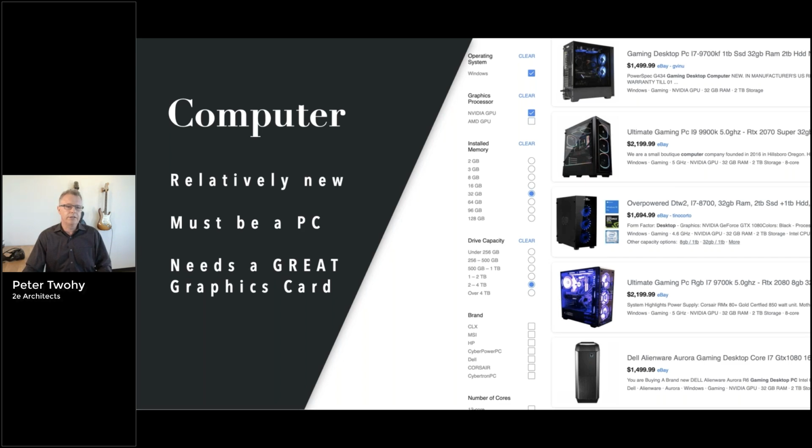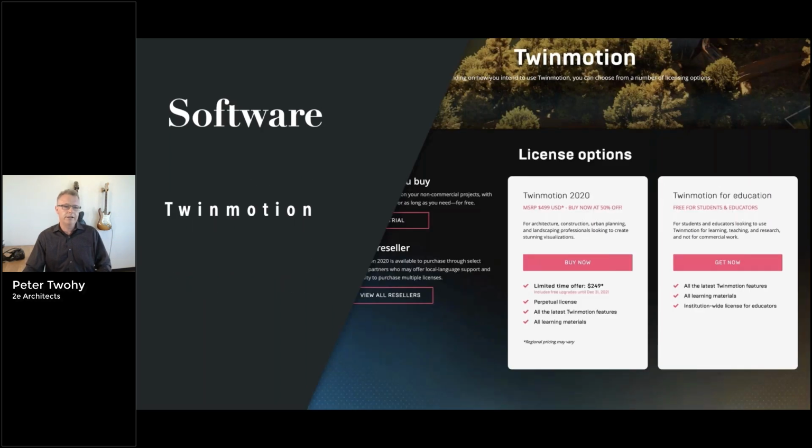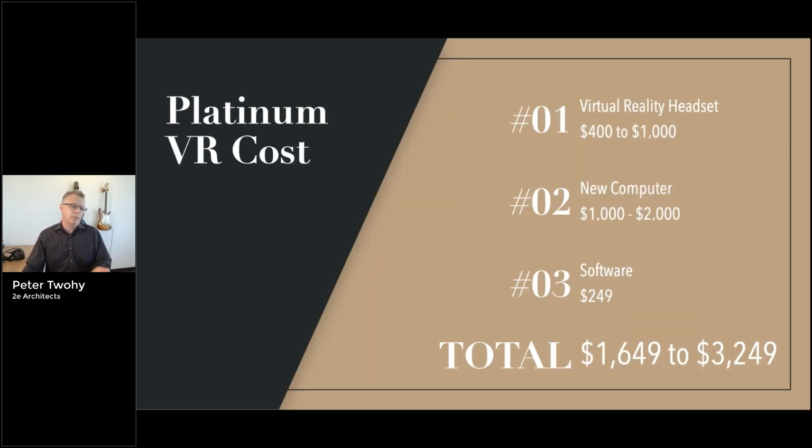So Twinmotion is a limited time offer, $249. And then again, for the people on the ArchiCAD subscription, it's included. So that's amazing. So the platinum costs somewhere between $1,650 and $3,250. And again, it's less if you're an ArchiPlus member or something like that. Not bad, no, but could it be lower?